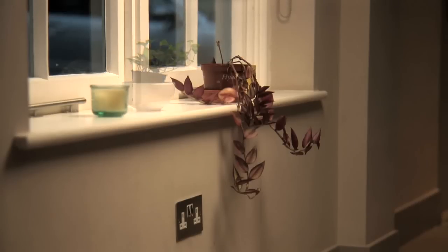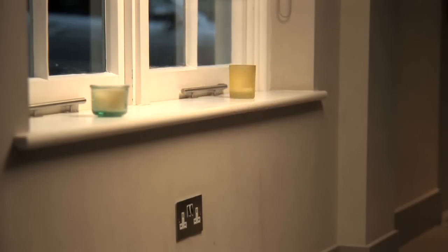Household plants, that's another one. Quite a few household plants are poisonous for dogs. So get them out of the rooms where the puppy is, put them on a really, really high shelf, or just have them in a different room.